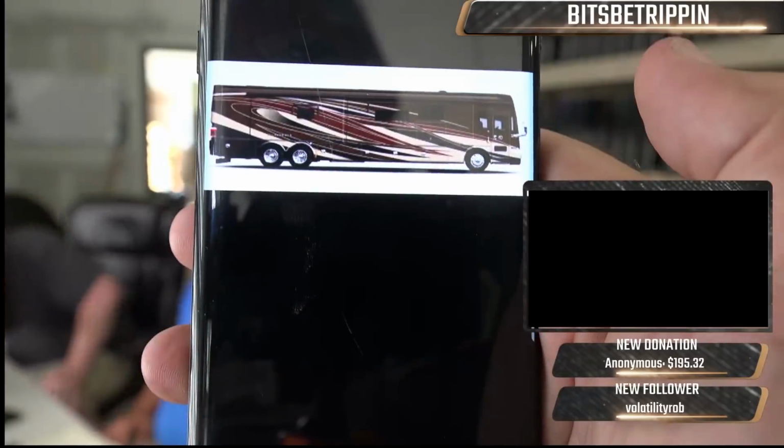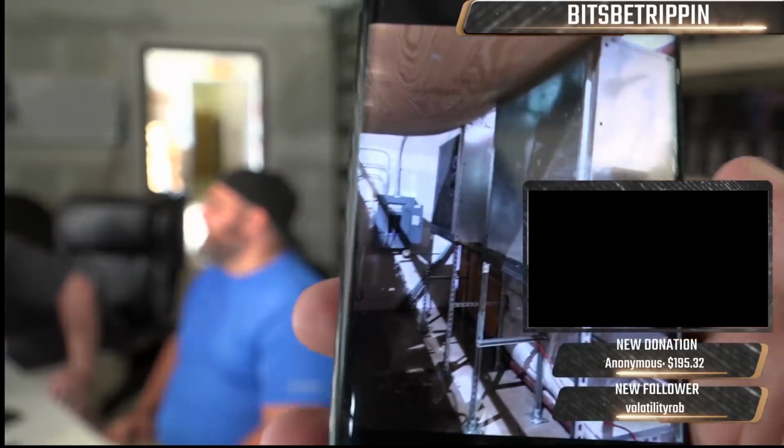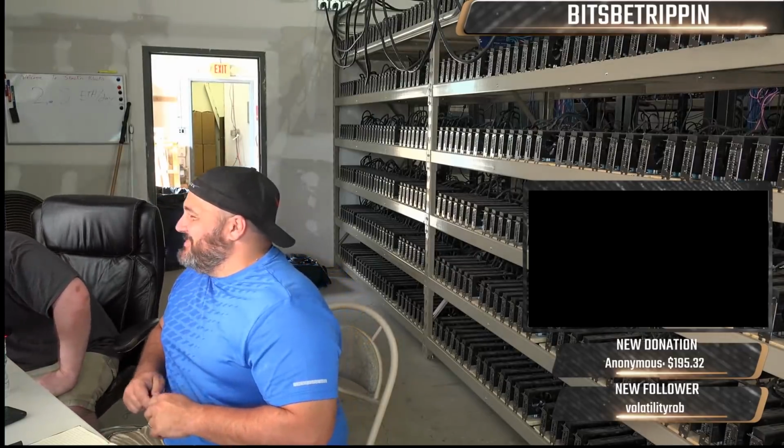That's my dream. That's my dream camping mission. Yeah, and then that's part of the dream, bros. No Lambos here. This is the Midwest. You get RVs, bros. You don't get Lambos.